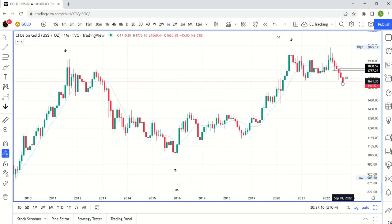So again, it's month 81, and that's the good news. If it's a 7-year cycle, it's 84 months. If it's an 8-year cycle, it's 96 months. We'll probably get something somewhere in between. So not out of the woods yet, although there's no reason why we couldn't get our low on month 81.